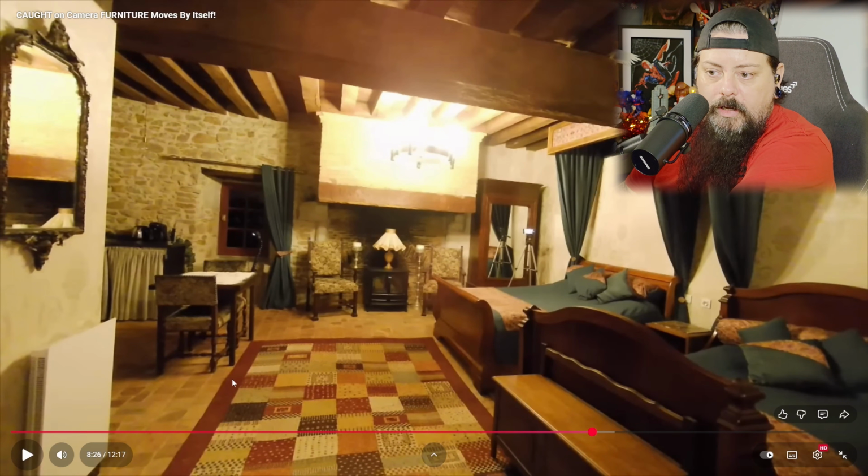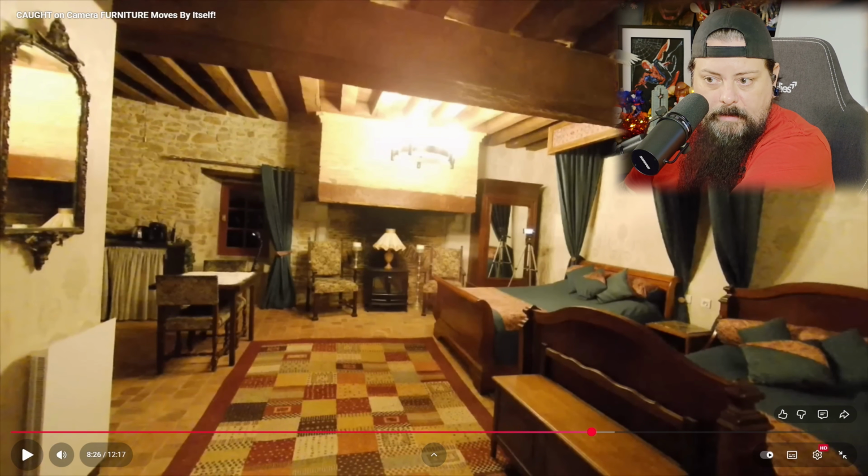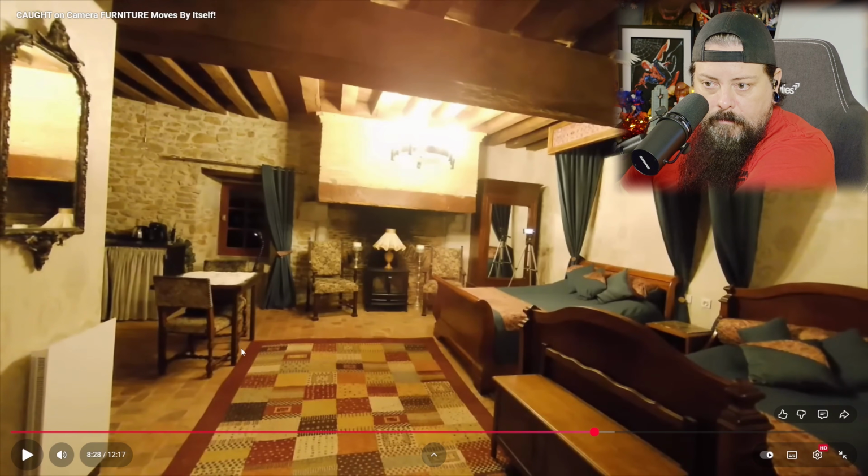Carpets don't warp shape all of their own accord. That, to me, is the wire removal failing, and it's pulled there. So somebody has got a wire coming through this area.